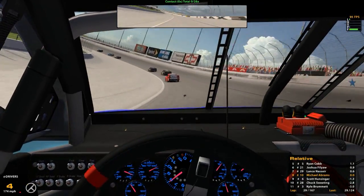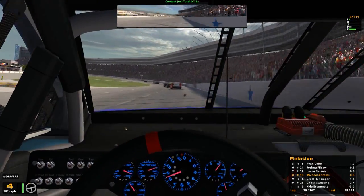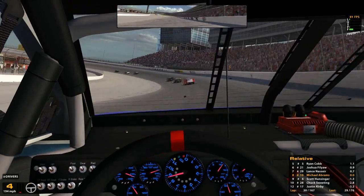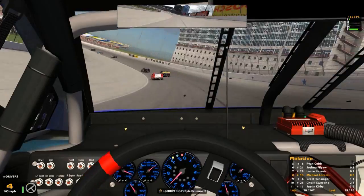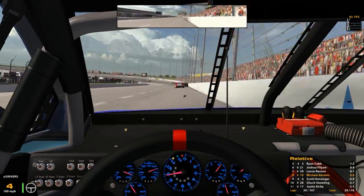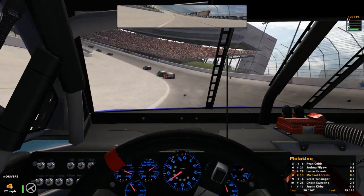Just a little kiss to the wall though, no damage. That's not going to do anything to the car. That'll do nothing at all to the car. Of course, we don't want to do that again, but... ugh. I'm going by Ryan. Alright, now it's like snap tight. Like, it's tight and then snap loose now. So this isn't good for a long run car. Very odd.